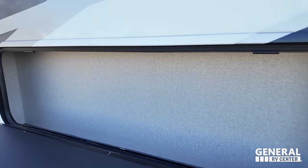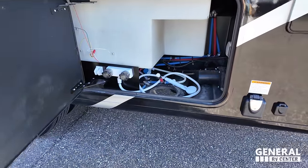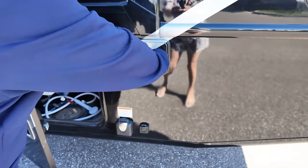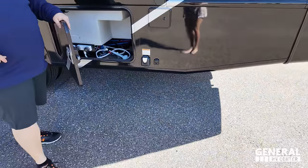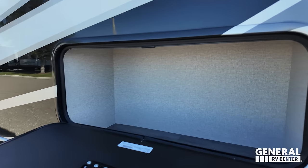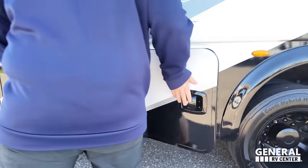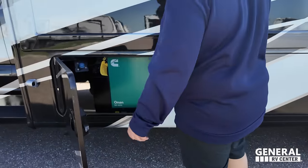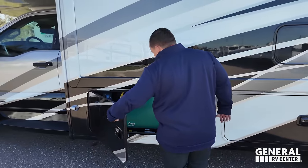Right here, we got a little bit of storage. It's where you dump your tanks, outdoor shower, everything. Right over here, it's going to be diesel fuel. Here's where you hook up your 50 amp power cord and TV for the outside. And then coming on down, Andrea, got a little bit more storage. Nice thin latch doors, more storage. Pass through. Another fuel fill up. And then here, you can see that you have the Onan 6000 diesel generator.